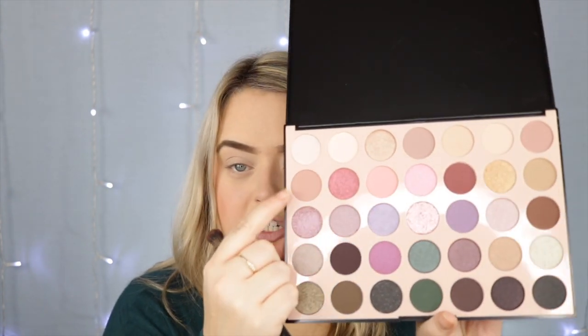Okay, so we have to start sometime. What I think I'm going to do is go in with a transition shade first. I think I'm going to go into this shade right here. I'm just taking that on a Morphe E23 brush, and I'm going to gently put this into my crease.